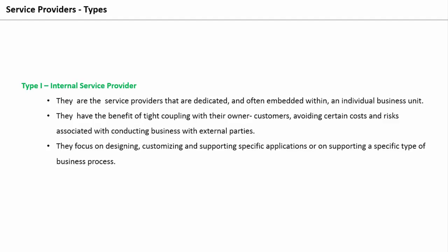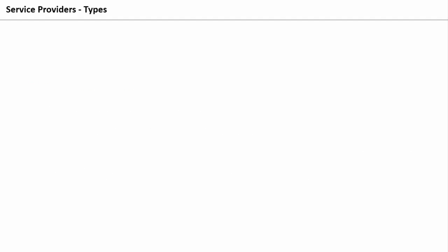Their growth is limited by the growth of the business unit they belong to. Each business unit, BU, may have its own Type 1 provider. The success of Type 1 providers is not measured in terms of revenues or profits because they tend to operate on a cost recovery basis with an internal funding. All costs are borne by the owning business unit or enterprise.